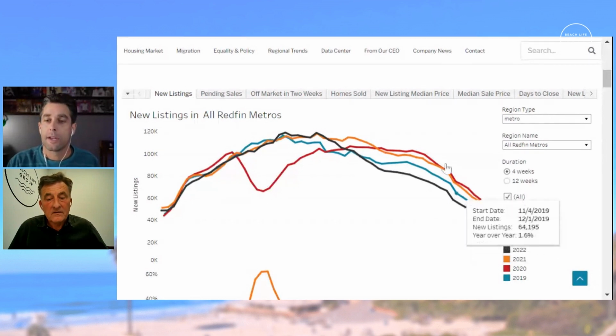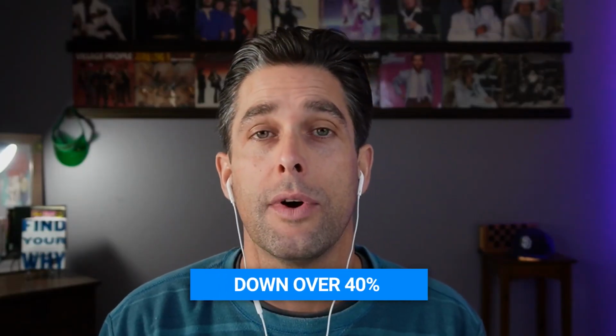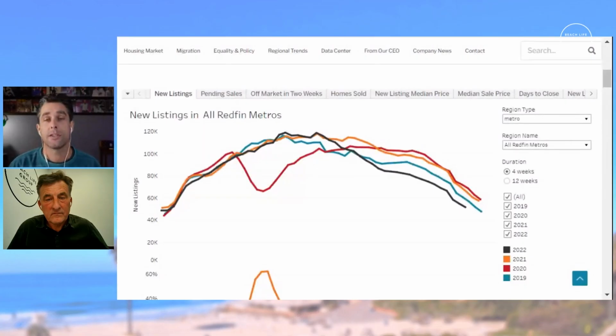But if you look at it locally, this is San Diego County, it's down over 40%. It just goes back to that number again, like how many houses are coming on the market. It's significantly less. And traditionally, we do see it less during this time anyways, December coming into the new year. But still, that number, you can see it's still below the last few years, no matter what year you look at. So you can see, Lauren, as far as numbers of homes, you were saying the client that you sent to Boise. You want to share that story?